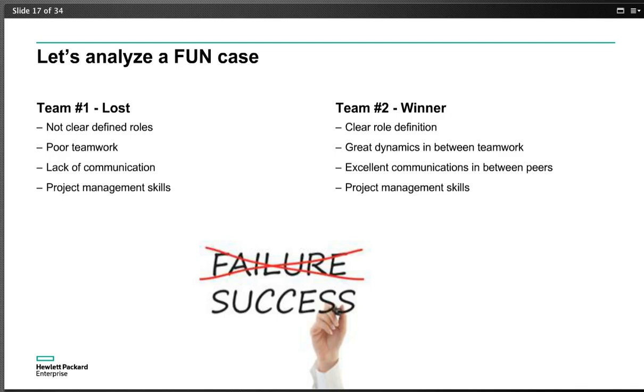On the other hand, team 2, right, had a very clear role definition in the beginning. They separated the teams. They understood what each one could do. And then they focused on their roles. They focused also on finishing what they were supposed to do, each individual or 2, 3 people together. They had excellent communication between the peers. Of course, there were issues. Of course, there were risks in the team too. But it was very clear that the project manager did an excellent job in bringing the team together and also defining very clearly the roles, right? So it's kind of a fun case to analyze.